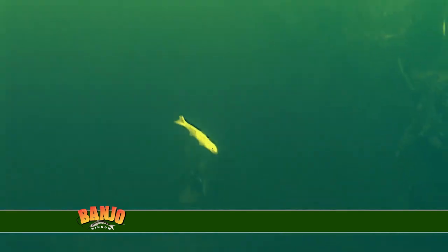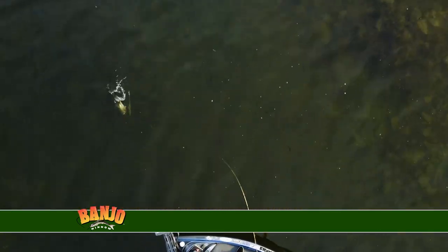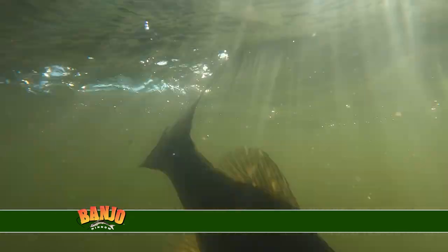And when you see the footage, almost every fish we caught on camera either inhaled it or bit the banjo minnow right at the head. When they do that, the fish automatically hooks itself, so your strike to hookup ratio increases significantly.